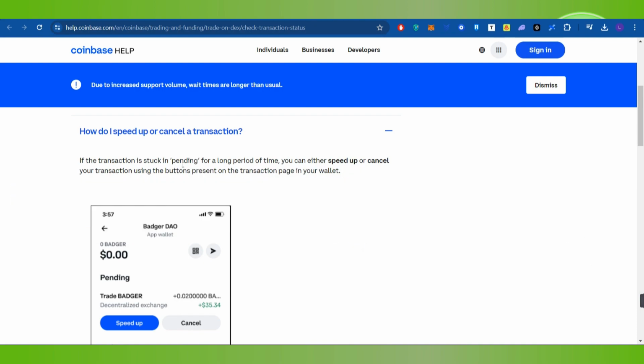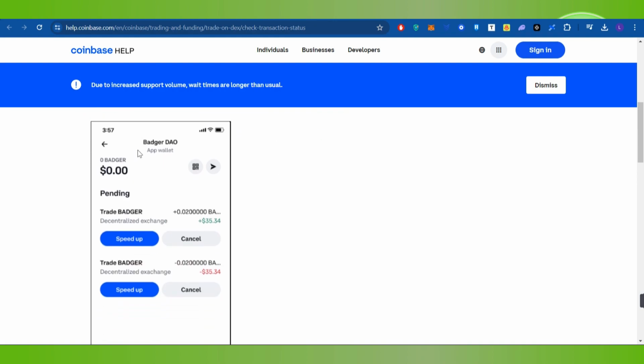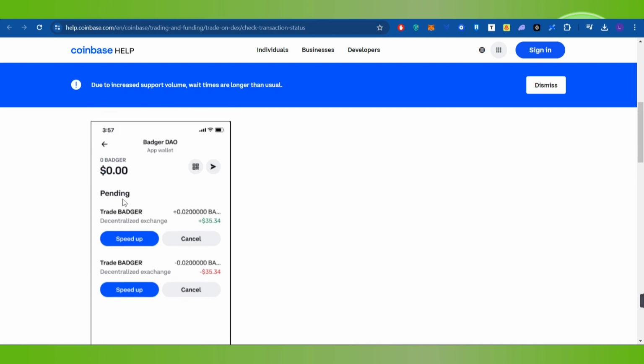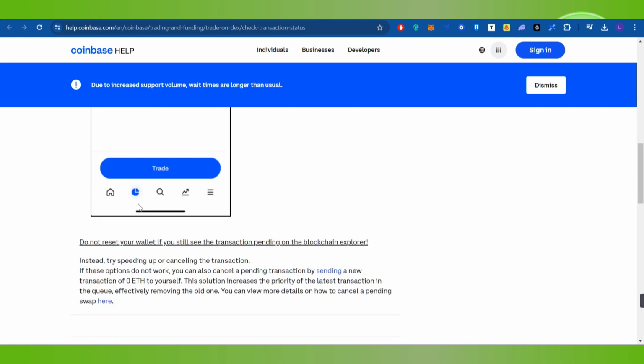So if your transaction is stuck in pending for a long period of time, you can either speed up or cancel your transaction using the button present on the transaction page in your wallet. Your wallet's transaction page will look something like this, where you will be able to see your pending transactions. You just have to press the cancel button if you want to cancel it, or if you want to process it immediately, then you will have to press the speed up button.